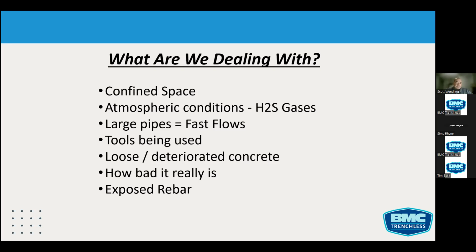How bad is it really? I haven't seen very many structures in my lifetime that were not rehabilitatable, but they do exist. And in fact, sometimes you get asked, when do I stop washing the manhole? Well, you stop when you stop removing material. And if that means you're removing material until you hit dirt, then you probably need to reevaluate that structure and get an engineer on board with what's going on there. And exposed rebar.